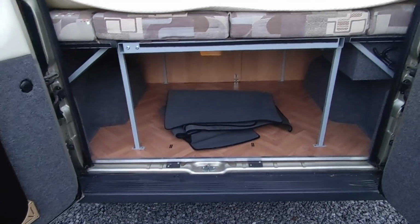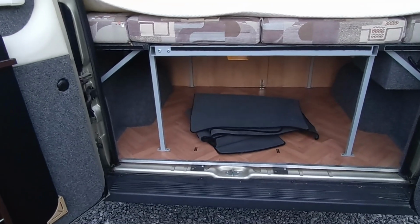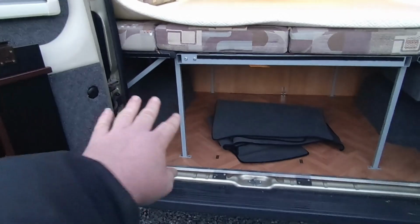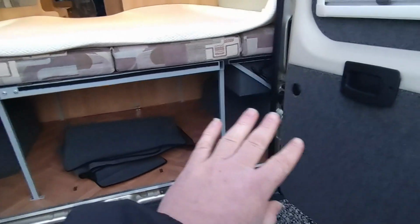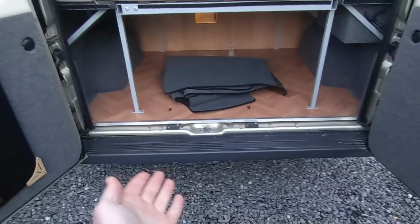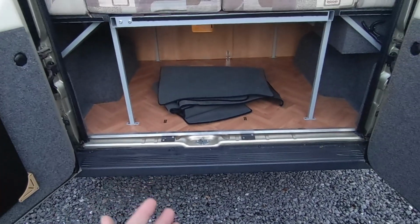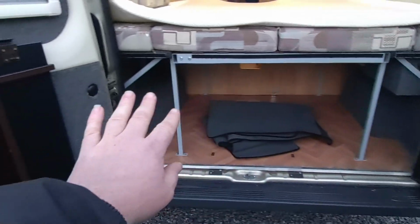Now of course the reason these are boxed in is because you'll normally have a gas locker there, and you'll have a water tank there. Now this has got underslung fresh and waste water tanks, but they're heated and insulated as standard, and an underslung gas tank, and that means you've saved all of this space.